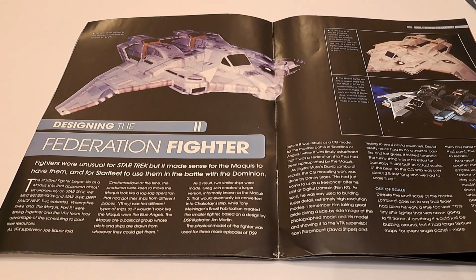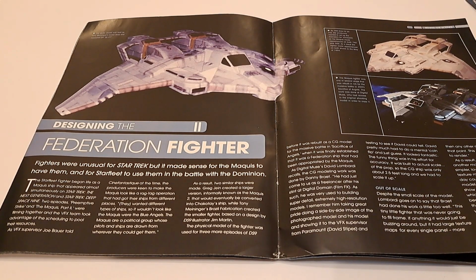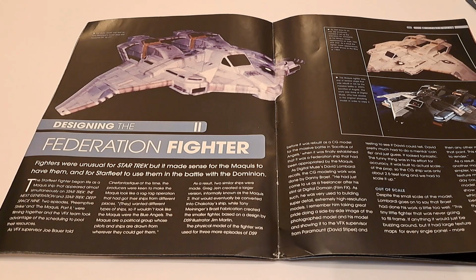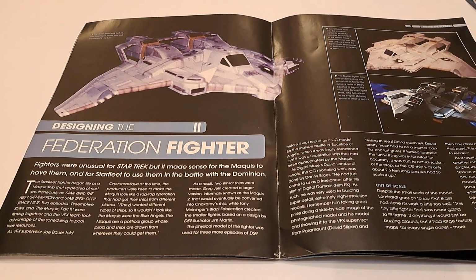As TNG drew to an end, the producers wanted to set up the backstory for Voyager, so the Maquis made appearances on both TNG and DS9. As a result, the fighter made appearances on both shows in May of 1994. The Maquis fighter was one of several ships that was rebuilt in CG for the massive battle in DS9's Sacrifice of Angels. Well, that's interesting. So it did start out as a physical model originally.